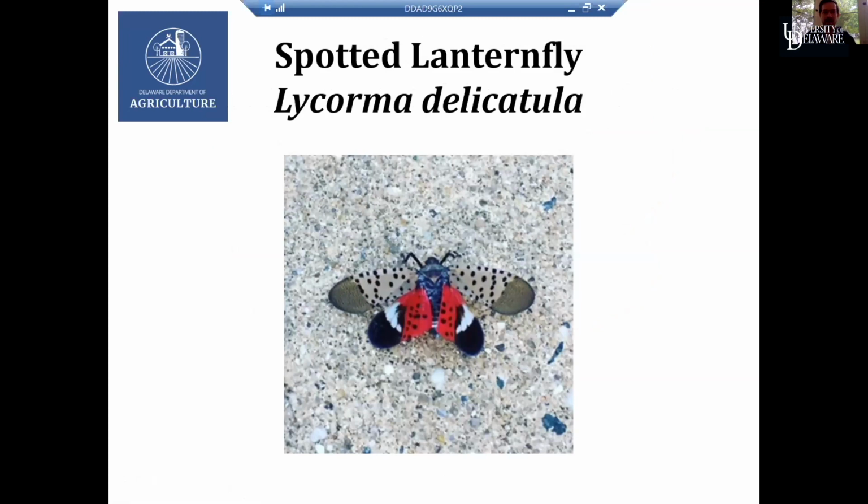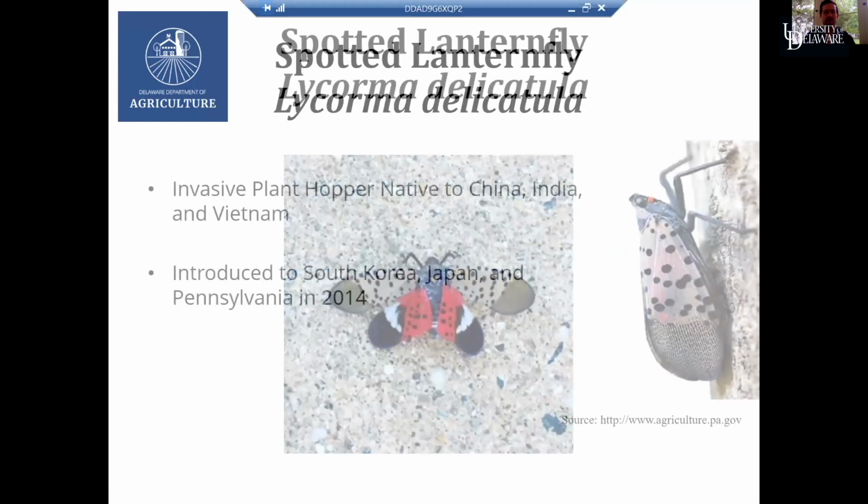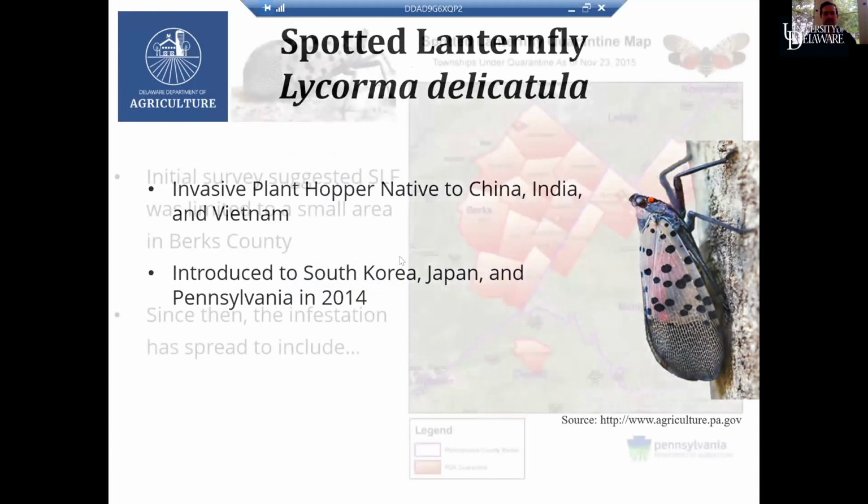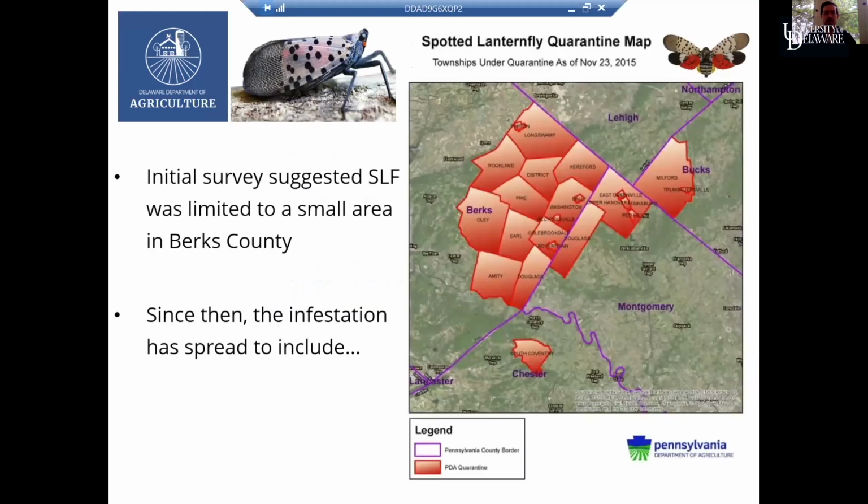So the spotted lanternfly, we've all seen this guy before. It has those bright red wings with black spots on them. It is a plant hopper that's originally from China, India, and Vietnam. It was introduced to a few different countries, specifically South Korea, where it spread all over the country and has become a pretty important pest in grapes there. It was also introduced to Japan, and it was introduced here. It was found in 2014. It was probably introduced a few years before that. The population had to grow before we were able to identify it.